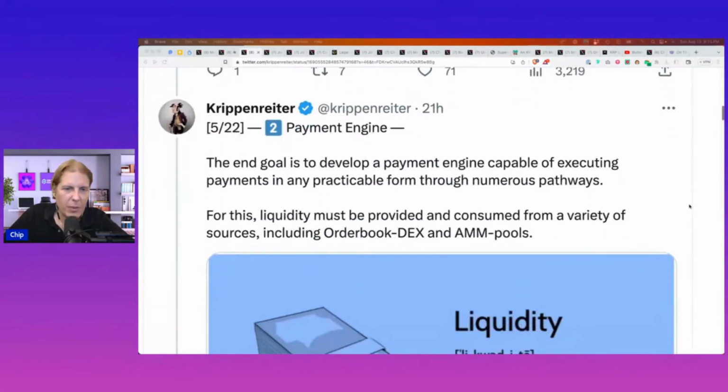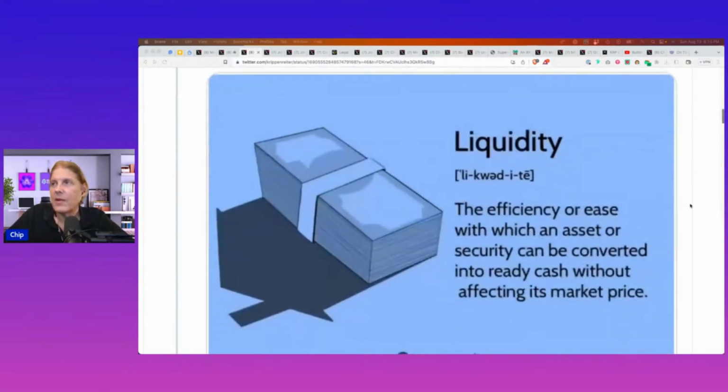And there we go, big old engine right there. And then we talk about the payment engine. The end goal is to develop a payment engine capable of executing payments in any practicable form through numerous pathways. For this, liquidity must be provided and consumed from a variety of sources, including the order book, the decentralized exchange, and the automatic market maker pools. So there you go right there.